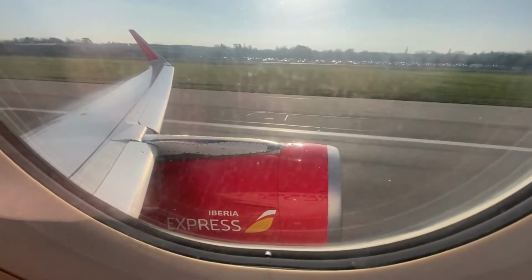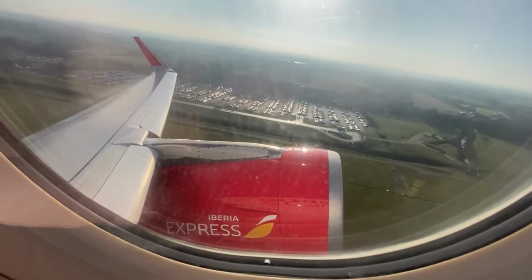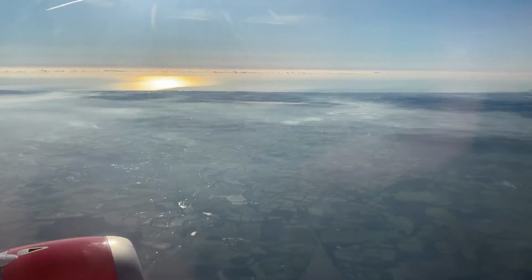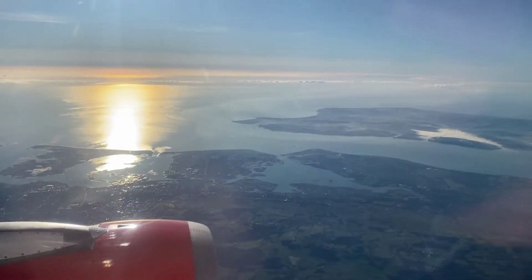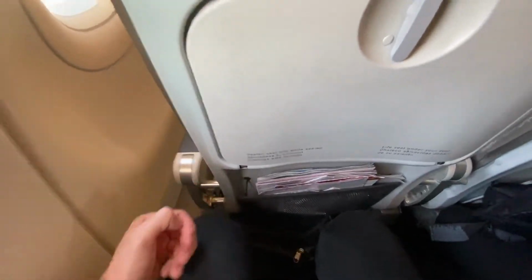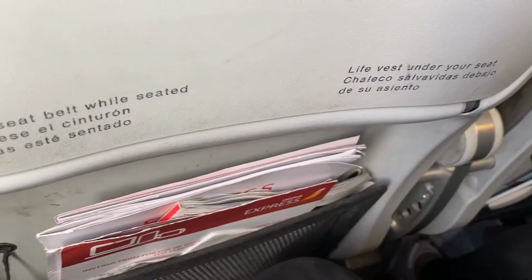After takeoff, I was treated to some great views as we made our way out over the English Channel and towards Spain. The cabin is pretty much what you'd expect from any budget airline. The legroom is tight, and the seats have a very thin profile to save space. There's also no recline, which reminds me a lot of the seats on EasyJet or Wizz Air.